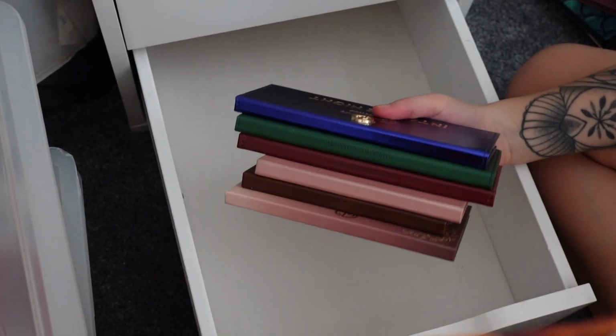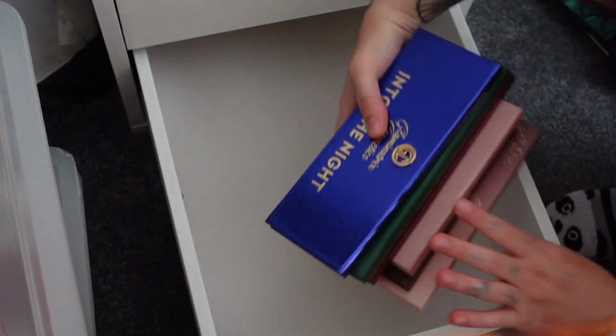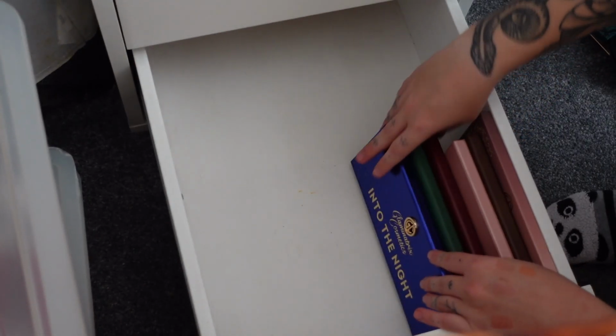In terms of eyeshadow palettes, so we have my stack of Glominatrix palettes. I won't do an in-depth talk about my palettes because I think I've done one fairly recently and I don't want to make this video even longer than it is, but these are all of the ones.